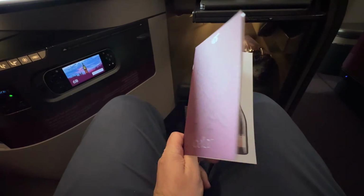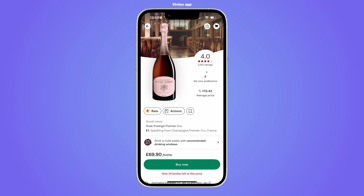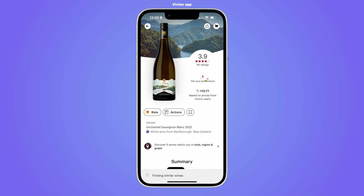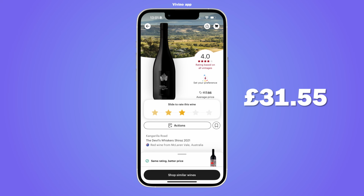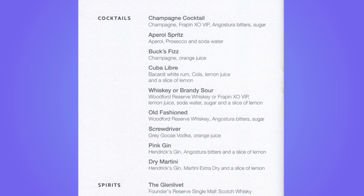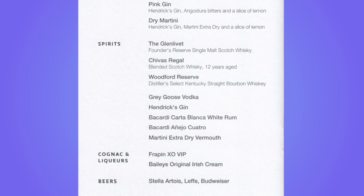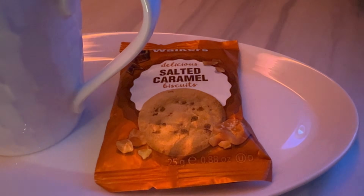A good wine selection was available on board. There was a choice of Brut or Rosé champagne, 3 white wines, 3 red wines, a dessert wine and port. The bottles averaged £31.55 in price, or £21.96 if you excluded the champagnes. There was also a good list of cocktails and premium spirits. After the meal, I opted for a cup of mint tea and was brought a selection of biscuits to choose from.